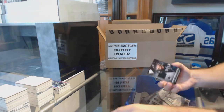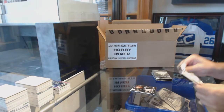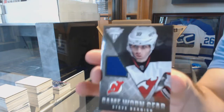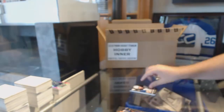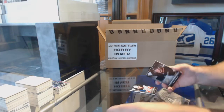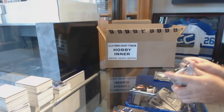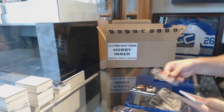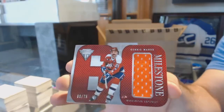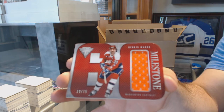We've got for the Sharks Game Worn Gear, Patrick Marleau. For the Devils Game Worn Gear, Steve Bernier. For the Anaheim Ducks, Game Worn Gear, Cam Fowler. A Milestones jersey to 75 for the Capitals, Dennis Maruk.